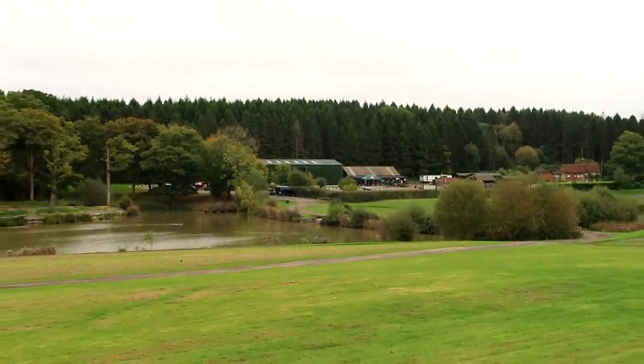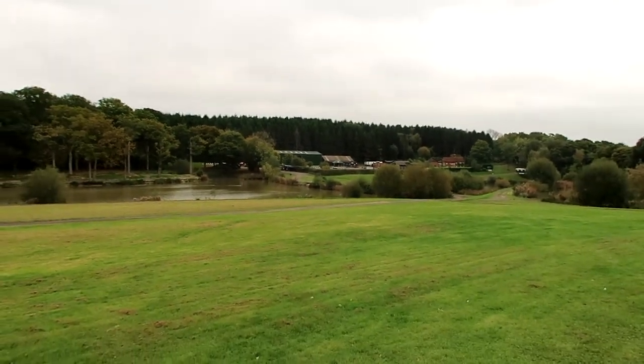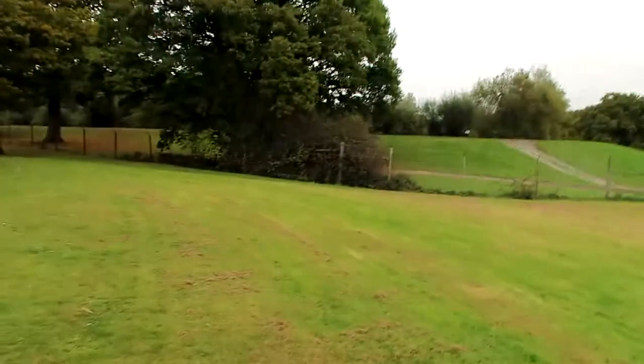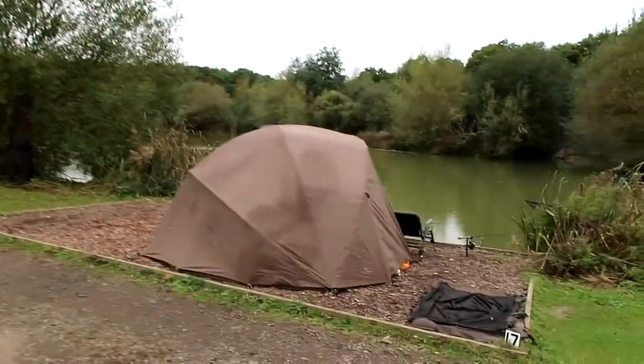And then you sort of come up, you drive around, and people take you to a swim, but there's various lakes here. There's so many different lakes, and it is absolutely beautiful. Everything is very, very well maintained. Anyway, cut to the point, I am on Kiln Lake today.